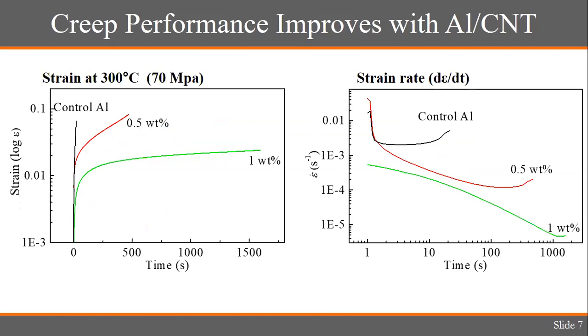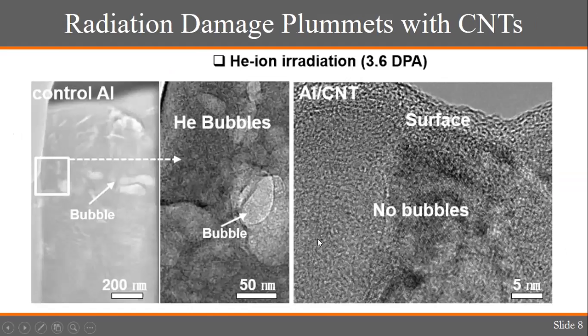Carbon nanotubes, unlike 0D particles, are very long, so they won't allow diffusive dislocation climbing at high temperature. This data shows that by adding carbon nanotubes, the strain as a function of time shows the deformation process is really long. If we plot this into the strain rate, we can see that with 1% carbon nanotube, the minimum strain rate is 1,000 times lower than that of control aluminum. So far the material property is very promising.